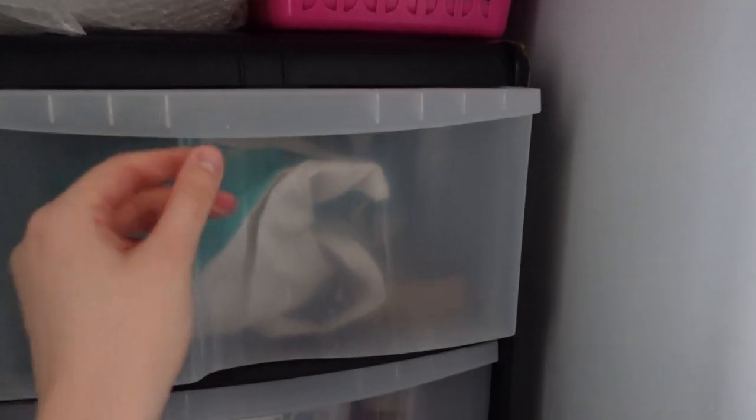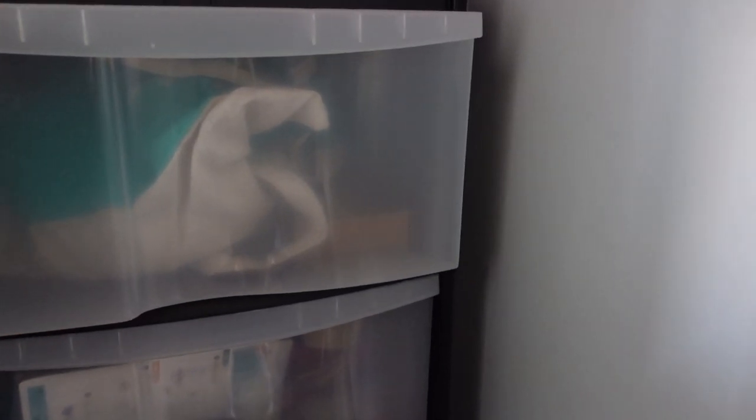And then further into here, we've just got these storage drawers. In the top one, we just have some acrylic yarn.